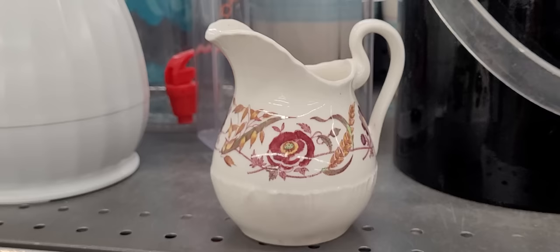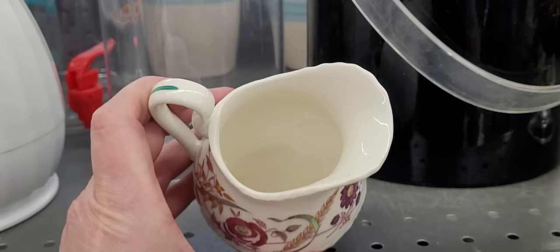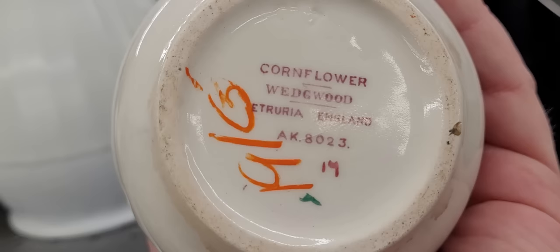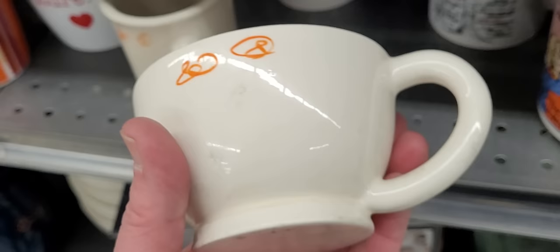Oh, my goodness. Looks like Wedgwood. Again, put a succulent plant in it. $19.10, and it is. It's cornflower Wedgwood, England. Pretty. This looks like an old coffee mug, 80 cents.